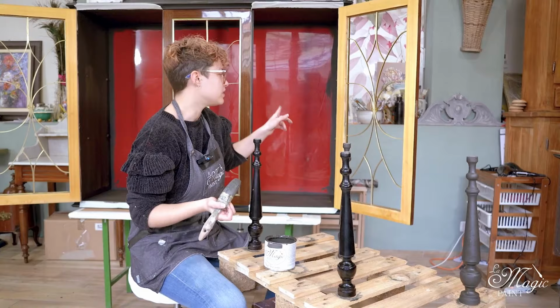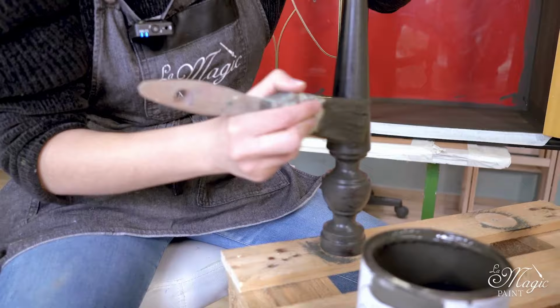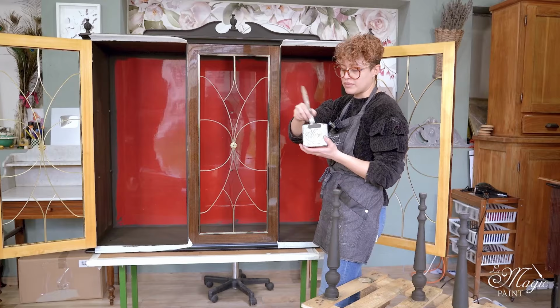After applying the first coat inside the cabinet, I also proceed to apply the first coat to the legs, which I have conveniently placed here on a perforated pallet to ensure more comfort. The first coat is dry, so I can start with the second one. First on the inside, so the side and the bottom, and then on the legs.